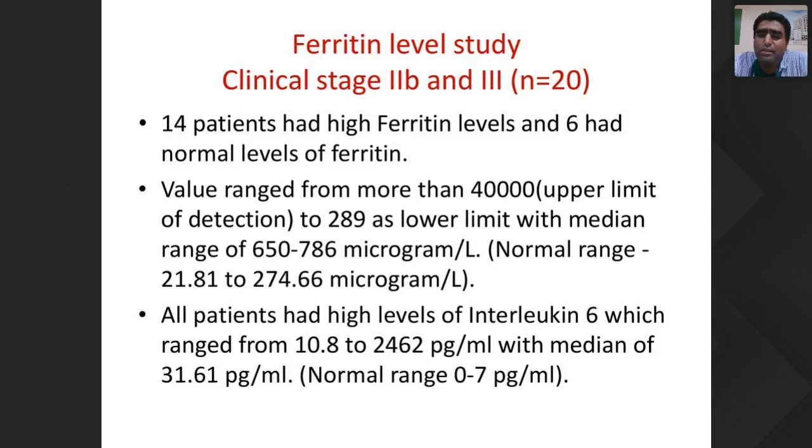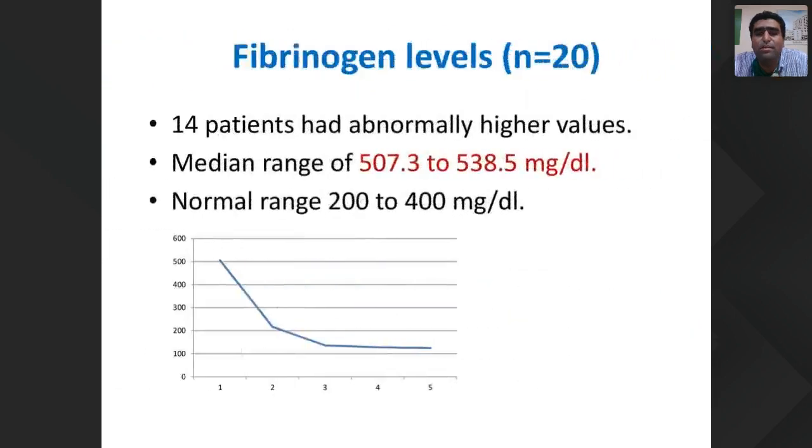Now, interleukin 6, why is it important? Because our immunomodulator therapy, tocilizumab, probably is going to work in these kinds of patients where you have this high level of interleukin 6. Probably in those patients it is going to work. That's why it is very important to have these kinds of prognostic markers.